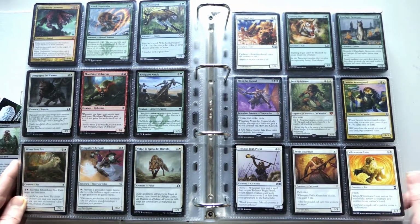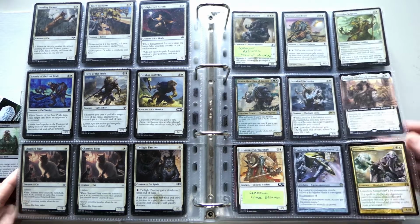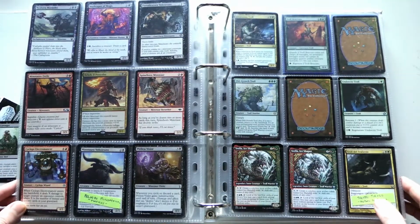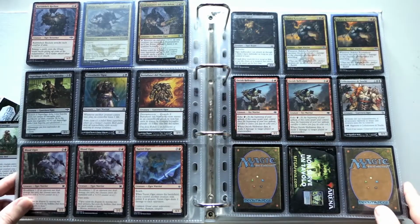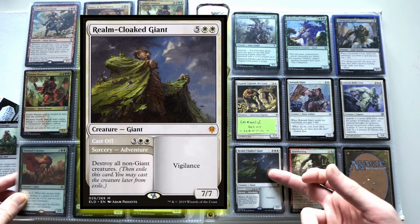Then here we got Cats, Jazal Goldmane right there in the middle. Very cool spell. We got more cats and elephants on these 2 pages. Alright, then Minotaurs. More Minotaurs and Trolls. Ogres. Alright, Giants. Check out Realm-Cloaked Giant down here.